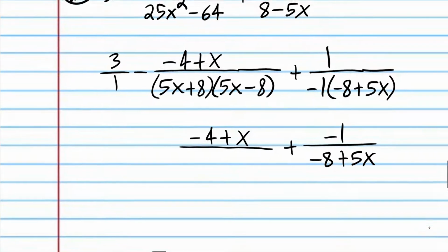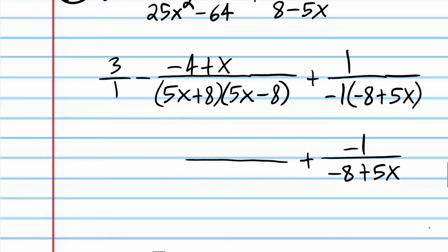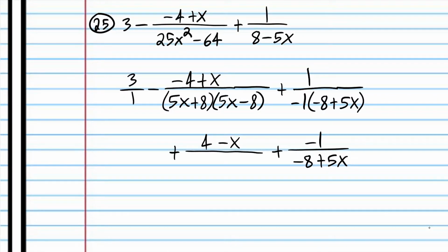And another thing that I'd like to do, you don't have to do this, but to make this simpler, I'm going to take this negative and put it up in the numerator. That's going to make it 4 minus x. So that reduces the chance of making mistakes later on. Now, if that worries you, you don't have to do it like that. But in fact, I'll probably just keep it the way it was. I don't want to confuse anybody. But just be aware that you can do that. That's perfectly legal.